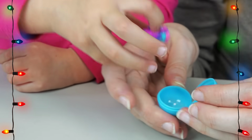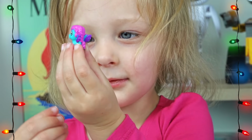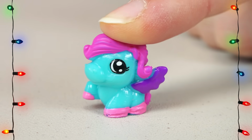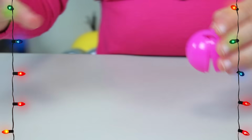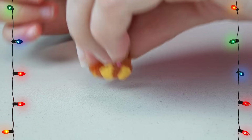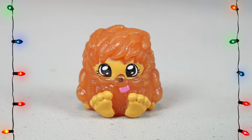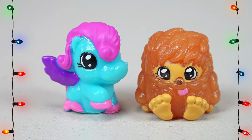Oh, it's a blue Pegasus with pink hair and purple wings. Look how cute and little she is. Okay, here comes the pink gumball. What is that? Whoa, it's a fuzzy bear thing. He looks like Chewbacca. Okay, so we got Sasquatch and Pegasoo.